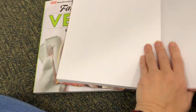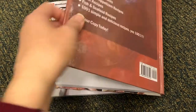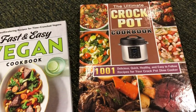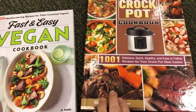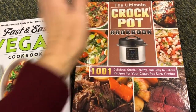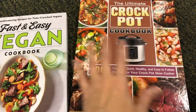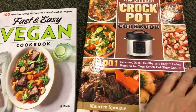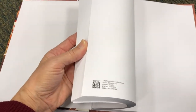And this is the case laminate, all right? Couple of things to notice about this. Great cover, it's a little busy, but that's okay. It, again, is also very niche and targeted, so crock pot. So everybody's into crock pot cooking. 1,001 recipes, so it's got a lot of recipes, especially for this page count. So let's see what the page count is. There is no price on it, which is, you know, kind of a frustration. Thankfully, they have page numbers, 249 pages.